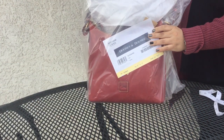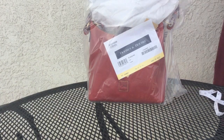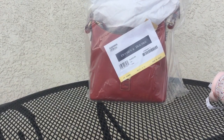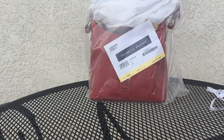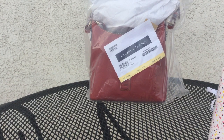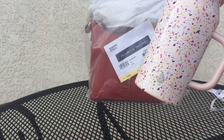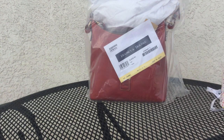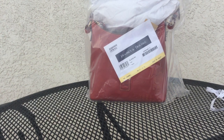Okay. Here it is. I'm going to put the box aside. Dropped my cup here. I love this cup. It's from Tal, so I got this at Walmart, and this thing holds ice for like 24 hours, you guys. So I love it for work.